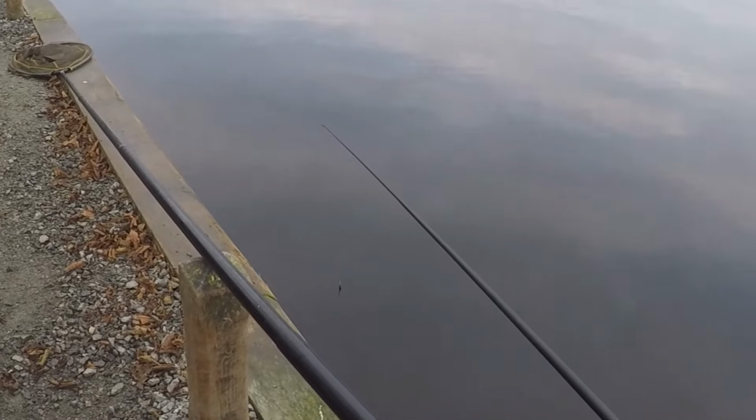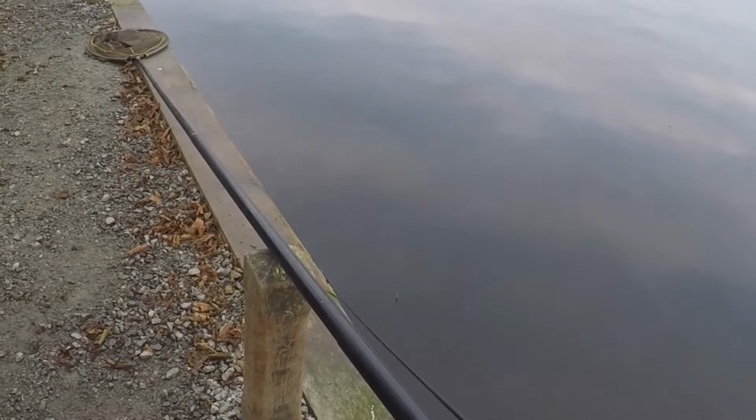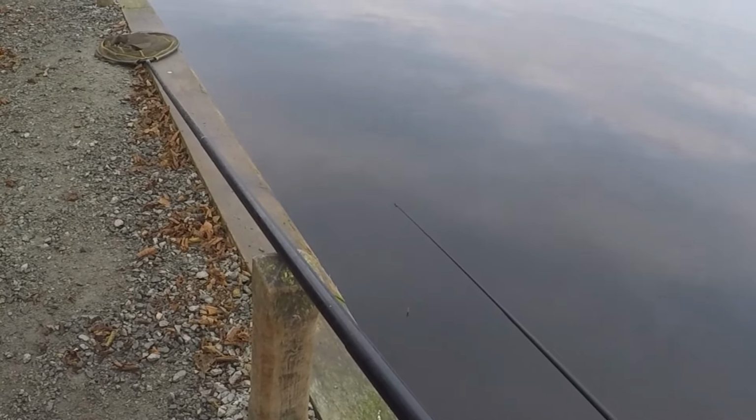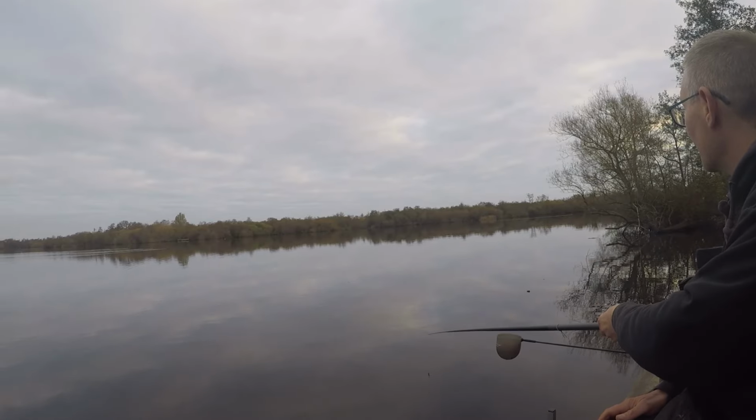Size 22 Preston 808. Literally off the boarding. Literally down there. There's a mark on there. I plumbed up just here, where the 2 boards meet. And that's just dead depth. Just out to about there.